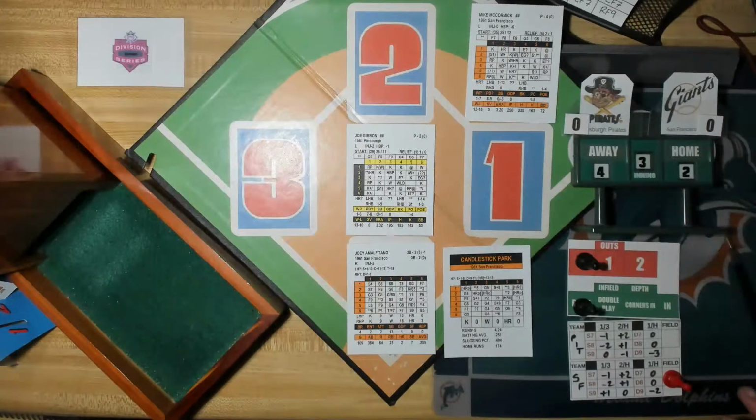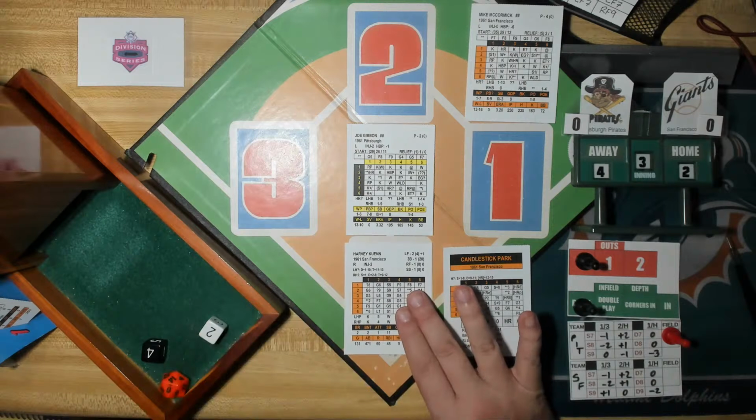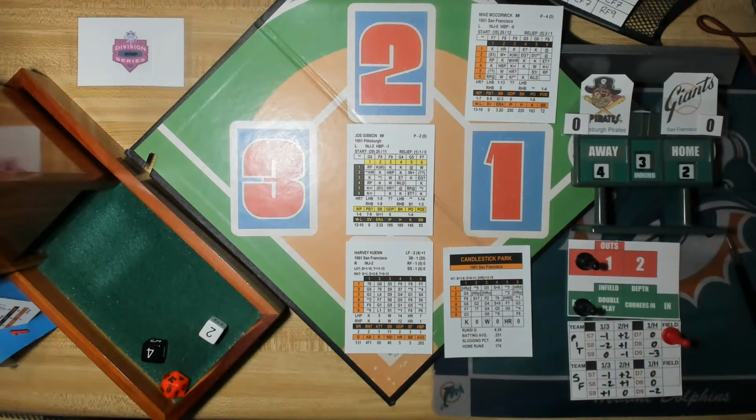So here's Amalfitano. He got a base hit his first time up. 4-2 Pirates. Gibbon, 4-2, strikeout 6, and he got him. He gets Amalfitano. That's strikeout number 4 for Gibbon. And right now, he's throwing some pretty good balls right there. Here's Keene. Keene hit a bomb his first time up. So he got a 2-run homer.